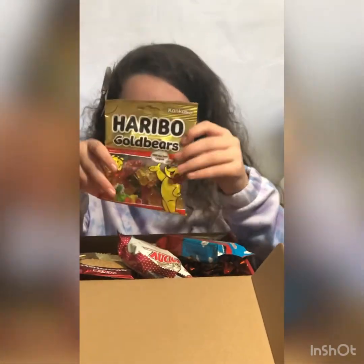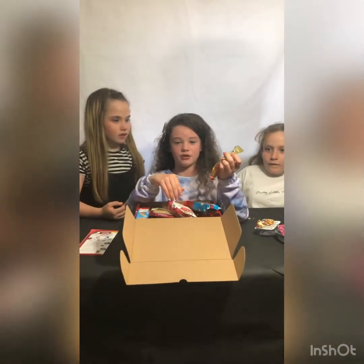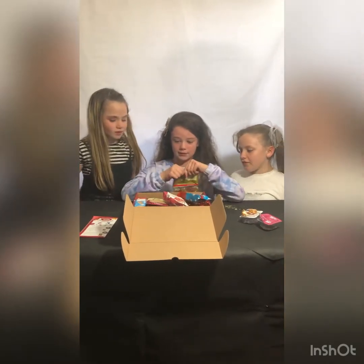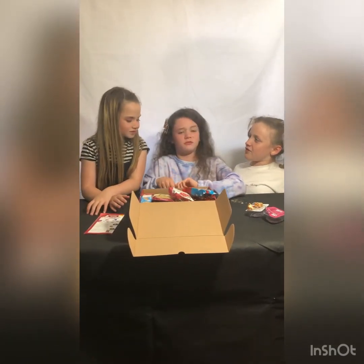And it's gummy bears. Now, we've already had this in our country, and they are actually really, really good. So, thank you for sending these out to us. We love gummy bears.